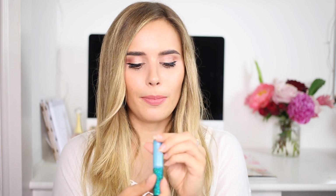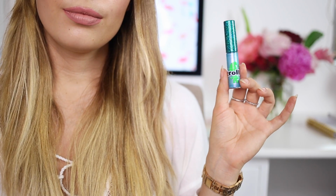Then we have the blue lip gloss in Turquoise. But because this is so sheer and not very pigmented, I kind of look at this product and just feel like it's a bit pointless. You might as well just go and get a clear lip gloss. Like, you're not going to be able to see any of the blue if you just put it on your lips, and it's just not going to really work.